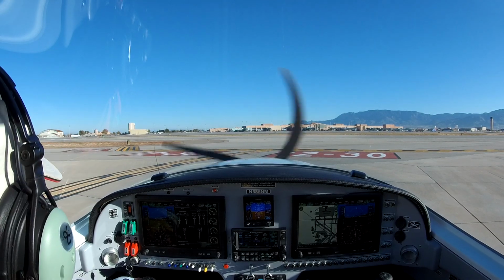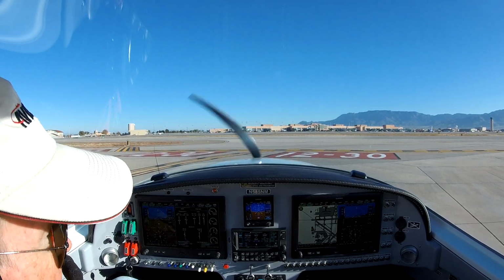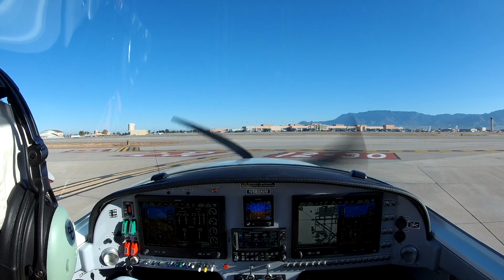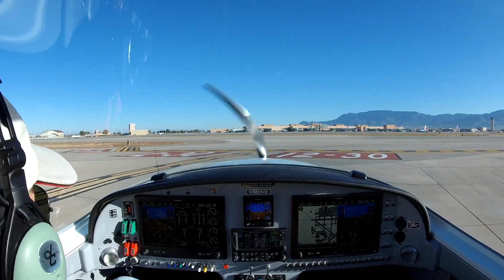Albuquerque Tower, Bristell 585, November Mike, holding short 1-2, ready for takeoff. November 585, November Mike, Albuquerque Tower, back taxi approved, wind calm. Runway 12, clear for takeoff, no further right than 190. Okay, no further right than 190. We don't need to back taxi, we'll just do the intersection departure. Roger.